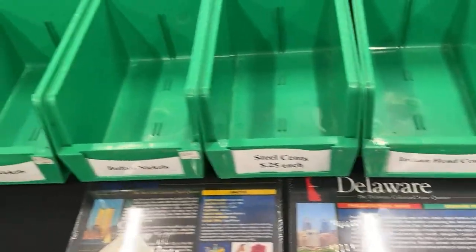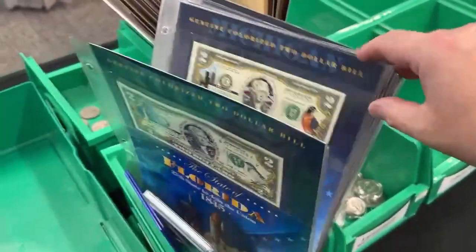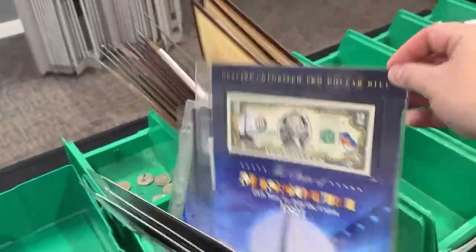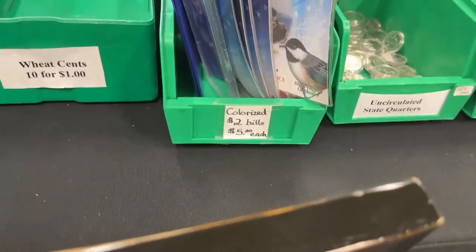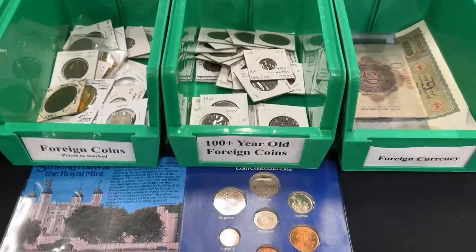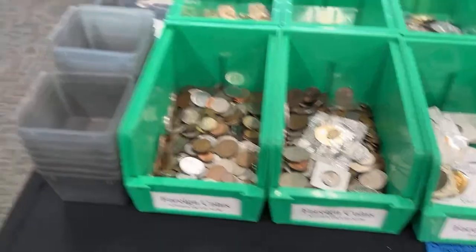And then on the other side of the bin, as I said before, Indian head cents, steel cents, buffalo nickels, Liberty nickels, those get cleaned out. They're totally empty. Got a lot of colorized $2 bills. If you're from Florida, Michigan, Arkansas, Missouri, got quite a few states. There's probably a dozen or so that I have left. Those are $5 each. Those make kind of cool keepsakes. Foreign currency, 100-year-old foreign coins, newer foreign coins. So yeah, a lot of that stuff.